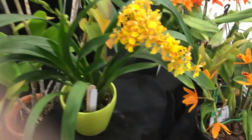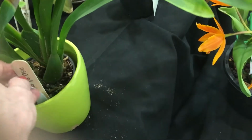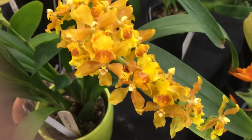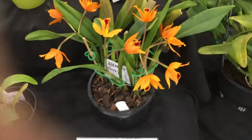beautiful yellow oncidium here. Let's have a look and see if I can find out. Wilsonara molten. Now that is beautiful. Just look at that. Camera's not doing justice. It's more deep gold. A lovely little orange cattleya here.